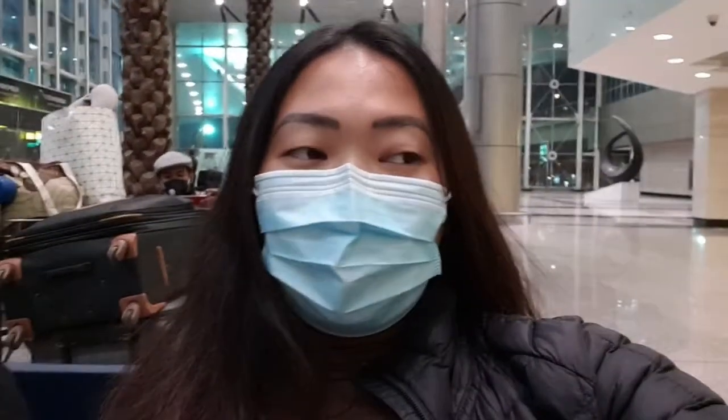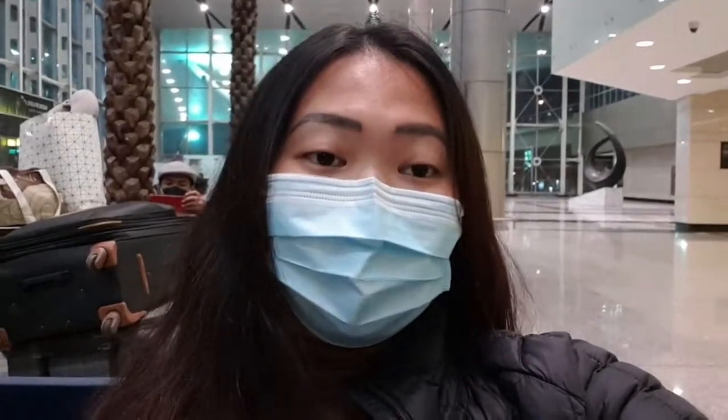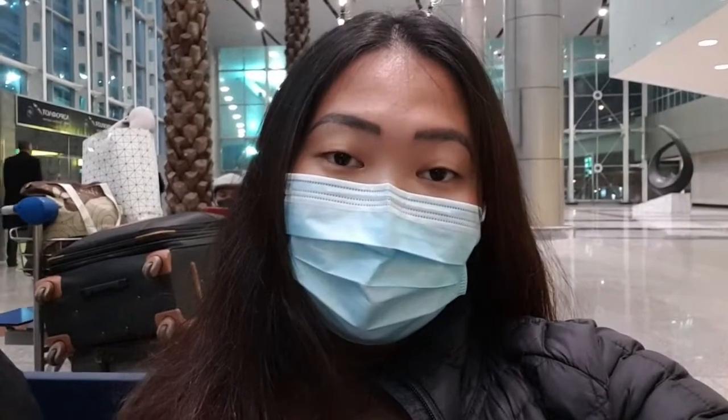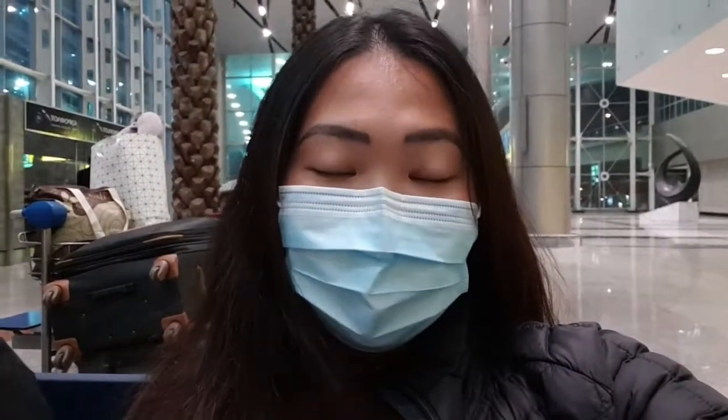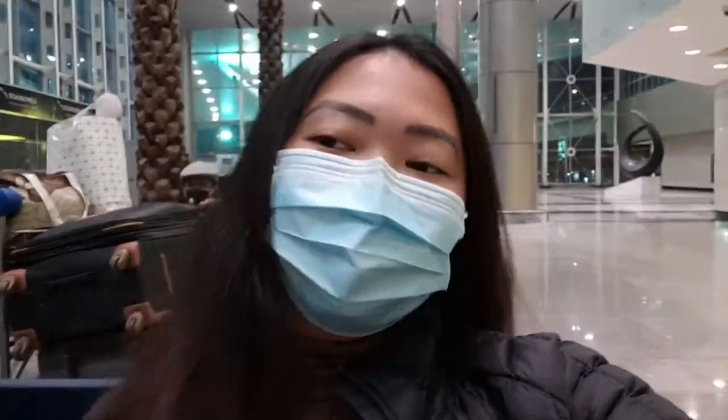The test costs 250 Egyptian pounds for Egyptians and 320 Egyptian pounds for foreigners. You can also pay in dollars. It costs $20, and they don't accept credit cards here, so you have to have cash. And if you don't have cash, there's an ATM nearby. And yeah, just be prepared and bring cash already.